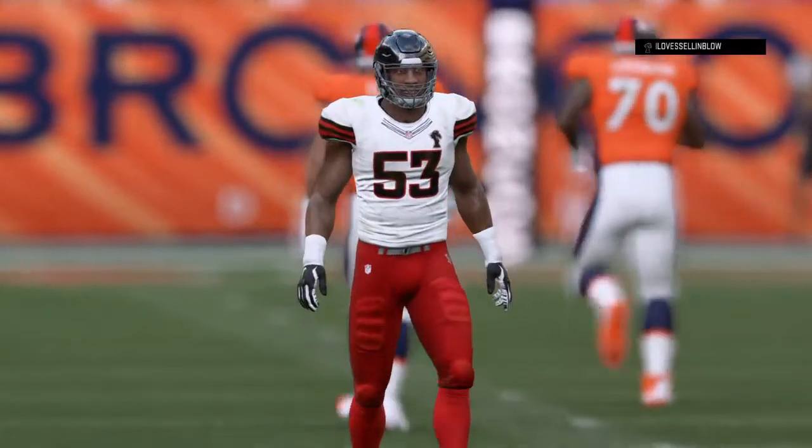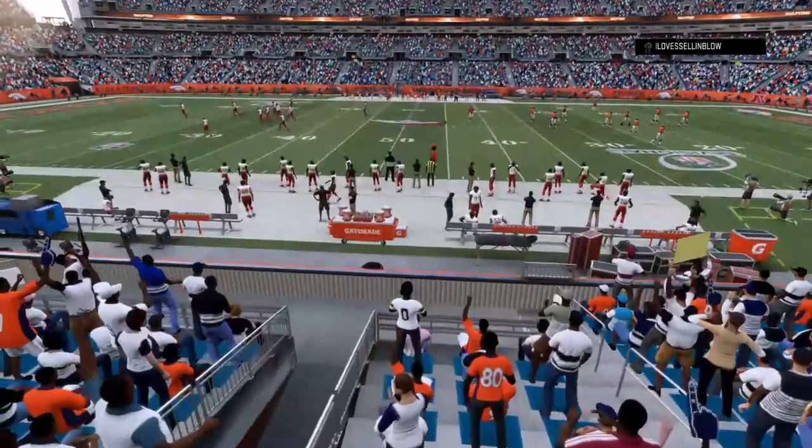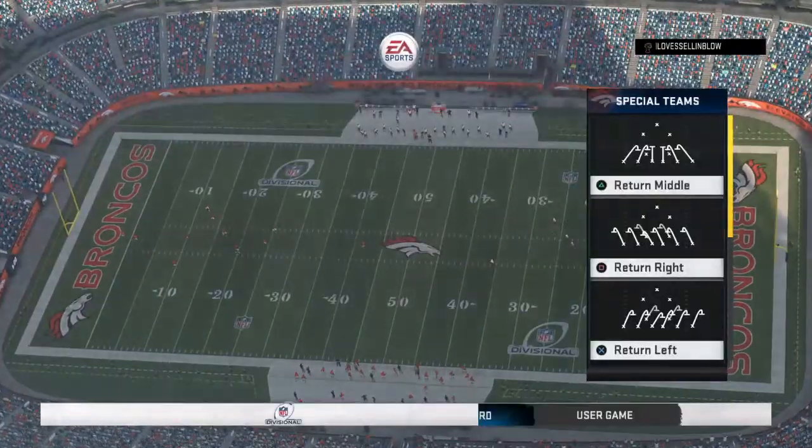As we send you on out to our studios in Orlando, here's Jonathan Coachman at REA Sports Halftime Report. All right, Coach, thank you, and we welcome everyone back for quarter number 3.